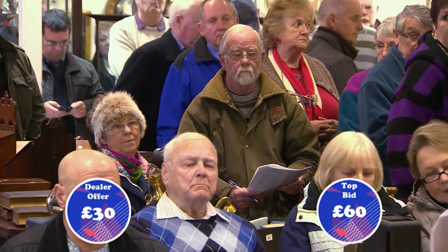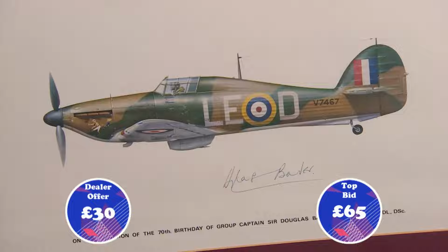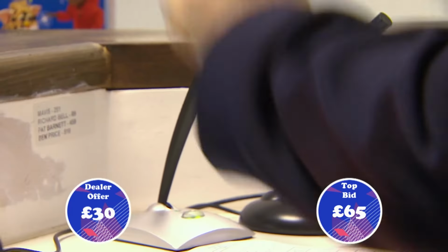There are a few bidders here. There's one or two strong bidders here in the room. At £60, centre of the room, 5 were, 65 online. 70, thought it was that kind of money. No, at £65. Online it is. At £65 and 70, is it? It's at 65. OK, it's gone down at £65.